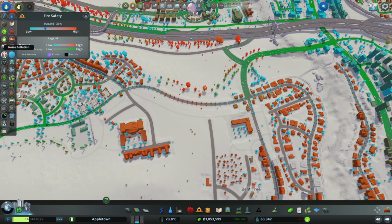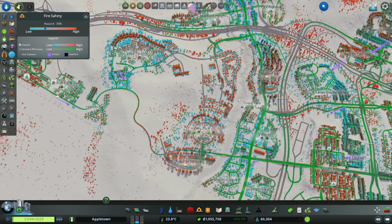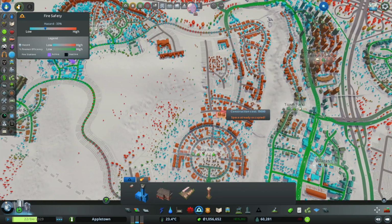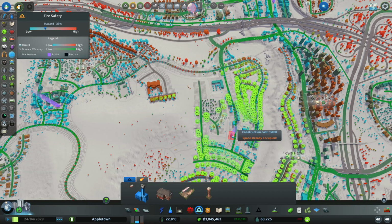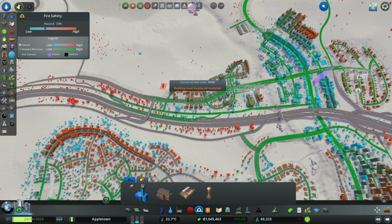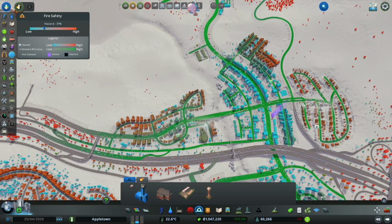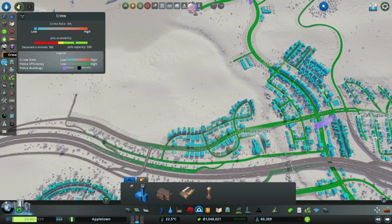Fire safety, I think I could do some enhancements. It does look like this bent tree area could use a firehouse. So I think I will put a firehouse. Let's see, does that get them? Or this probably does better. We'll just do a firehouse right there. Okay, and I did get those guys. All right, so fire hazard. Crime, 6%.